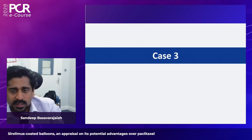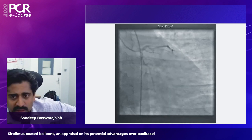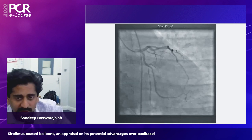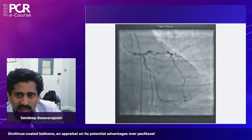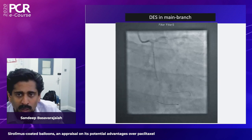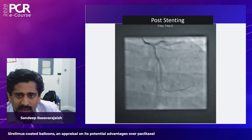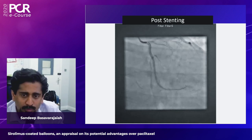So this is a third case of a bifurcation lesion. This had a significant stenosis in the circumflex artery involving a large obtuse marginal and an AV circumflex. Patient also had a right coronary artery occlusion. So we treated the left system first. So he had one long regurgitating stent to the main branch, after which we were not very happy with the appearance of the side branch, which had slow flow.